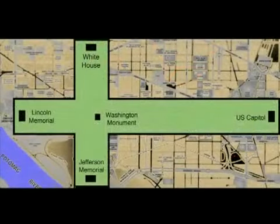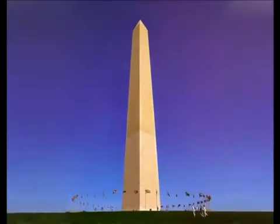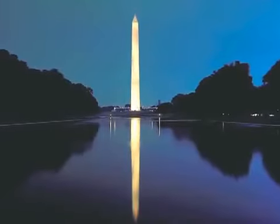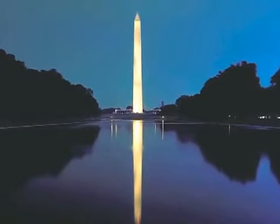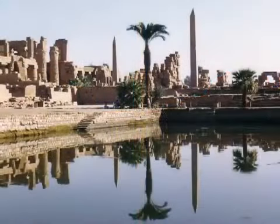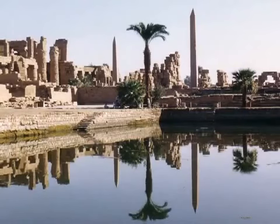In the center of the horizontal and vertical axis of this cross stands the Washington Monument, the ancient symbol representing the resurrected Asar. Not only is the Washington Monument an African symbol, but the idea of a reflection pool is also of African origin. Every temple in Kemet had Tekenu, and a sacred lake is seen here in the Temple of Karnak.